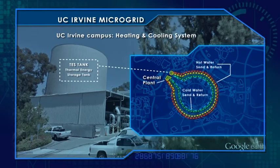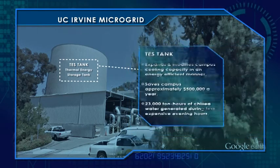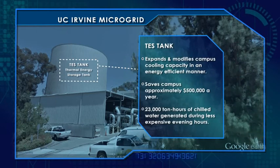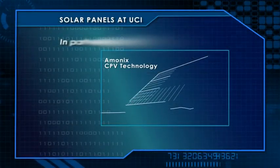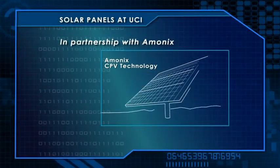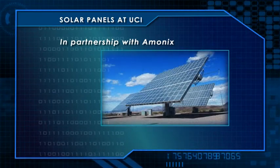Many buildings draw water for cooling, heating, and domestic hot water from the cold and hot water loop system supplied by the central plant. The UC Irvine Field Laboratory has one of the largest thermal energy storage capabilities in the nation that allows for efficient and cost-effective management of energy resources, and is also partnering with Amonix to deploy and study the impact of concentrated photovoltaics on microgrids.